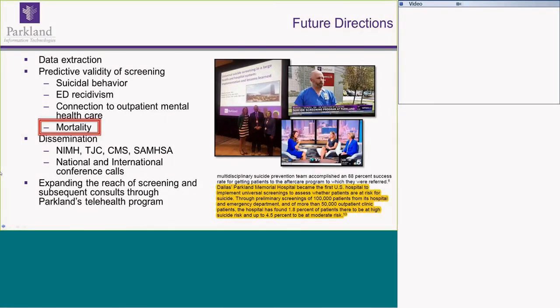So in terms of what we're up to now, we're doing data extraction. One of the real benefits of how we constructed the system is that it's very easy to pull data about the suicide screening. So we finally have the sort of volume of data that we need to look at true prediction of suicide. We also will be able to look at suicidal behavior. We plan to look at ED recidivism. We plan to see if we're doing a better job of connecting people to outpatient mental health care.